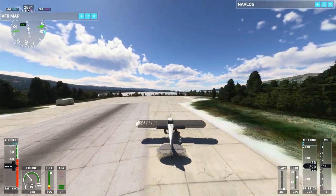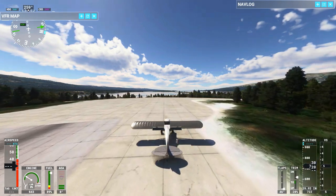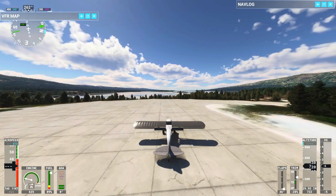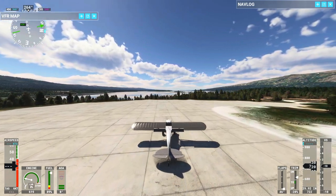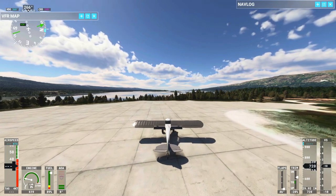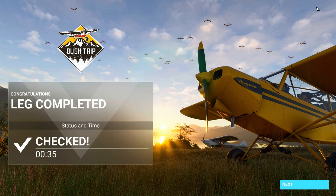All right, so here we are. We're getting back down here, and we can kind of pull up to a stop right about here, and you can kind of see Nunavik Lake out there. So let's stop right here. There we go, leg completed. And that completes the full flight.